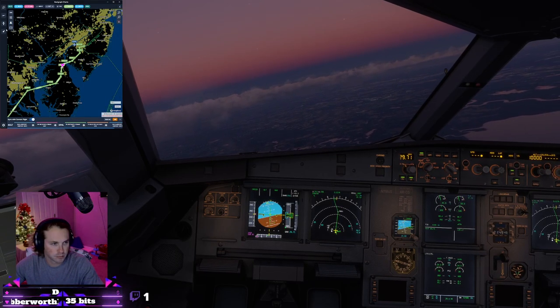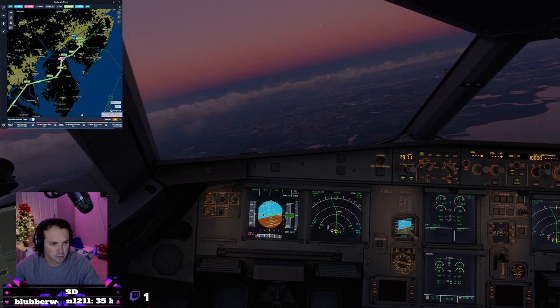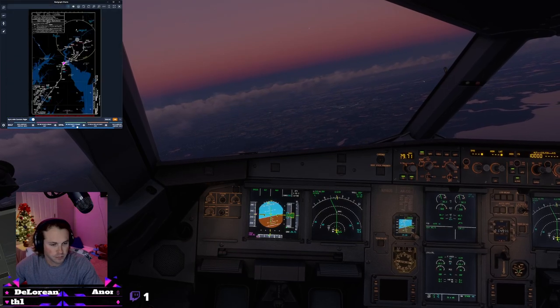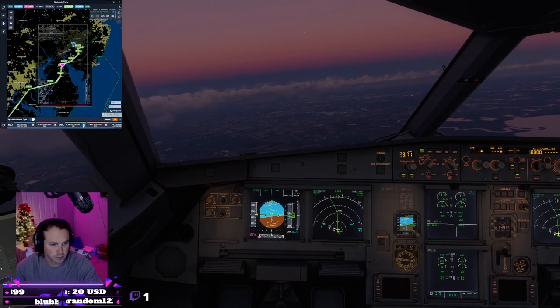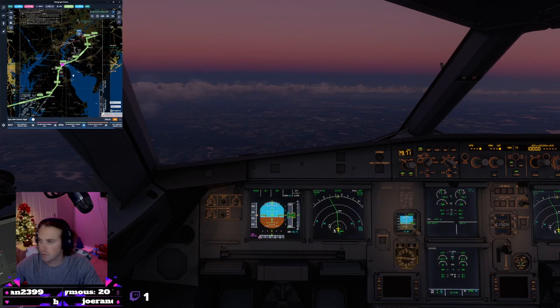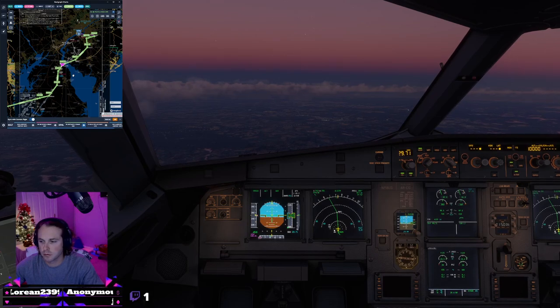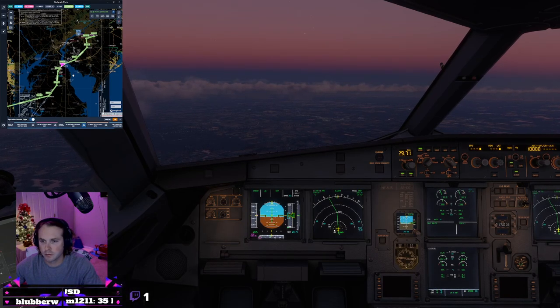Southwest 1170 radar contact showing you 30 miles northwest of Martinsburg VOR at flight level 220. Descend via the Anthem 3 arrival, Baltimore's landing left. Baltimore altimeter 2978. Alright, let's descend via the Anthem 3 arrival, Baltimore landing left, 220.